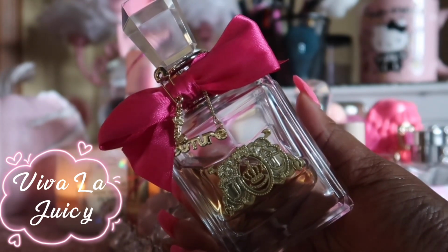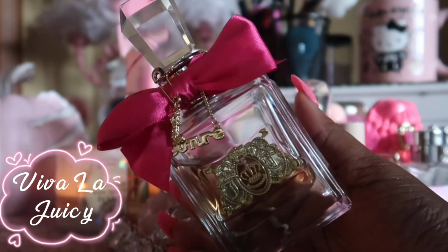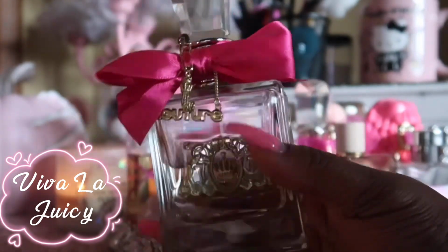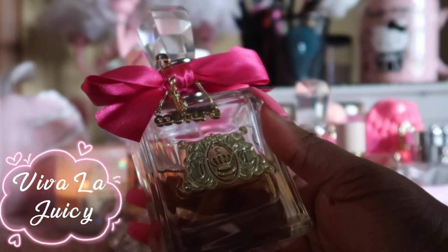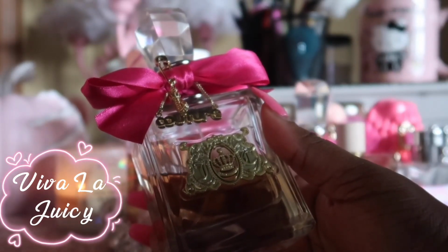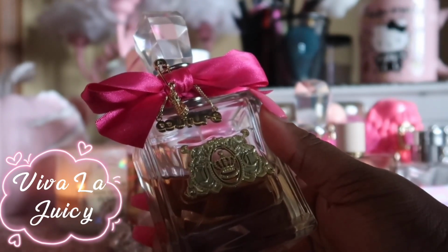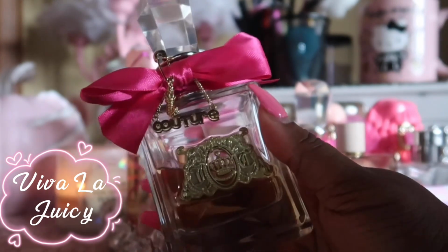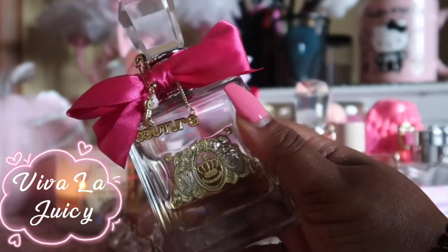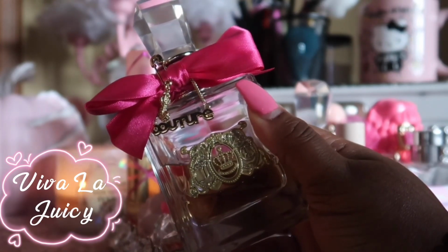This is such an easy reach, so pretty, so sweet, syrupy, berry-like, just so girly and just beautiful. So this fragrance has notes of wild berries, mandarin orange, honeysuckle, jasmine, and creamy caramel. So I really feel like the caramel definitely dries down beautifully on my skin. It is so caramelized. It's like a caramelized berry on my skin.